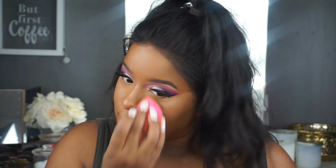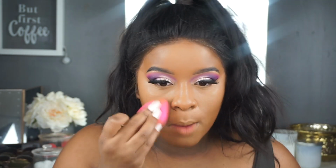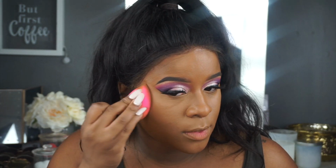This is really not creasing under my eye, which doesn't happen ever because I have lines under my eyes. So this is low-key freaking me out, I'm not even going to lie. Do you guys see that? Nothing. It's weird. Alright, Too Faced, didn't come to play, huh?